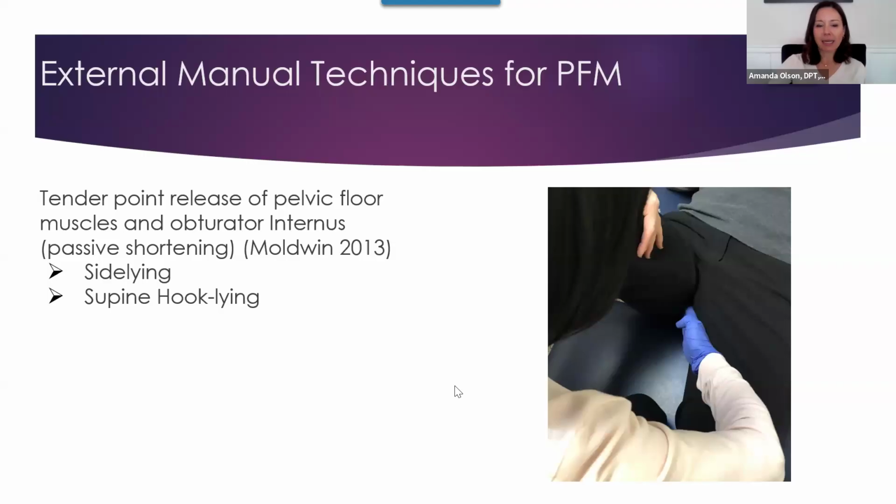An external technique, if you have a patient that's really flared up and is just not ready to tolerate internal work, is to reach obturator internus externally. And I do it. So this is an image of me kneeling. Patient is supine on the table. I have her leg draped over my shoulder. You can also do this in side lying, but I like to work with the hip and flex and extend the hip a little bit as I'm working with obturator internus.